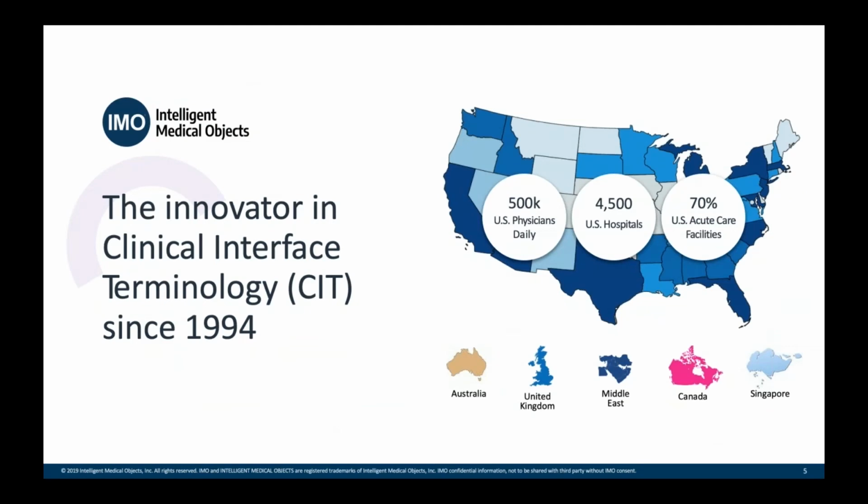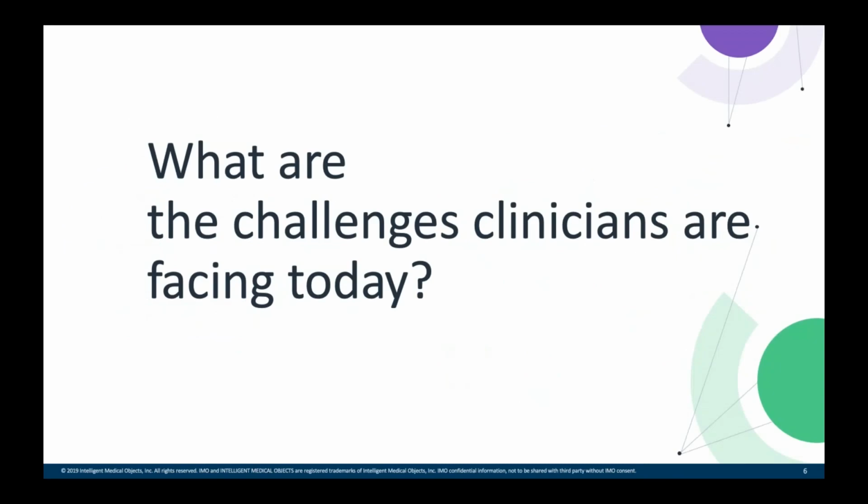Many of you probably know IMO. We've been the primary driver behind clinical interface terminology. We began in 1994 when few clinicians were even using medical records. Today, we are the premier supplier of clinical interface terminology to the US and English-speaking market, with more than 70% of acute care facilities, 4,500 hospitals, and over 500,000 daily clinician users in the US alone. This experience gives us an important perspective on what challenges clinicians are facing today.